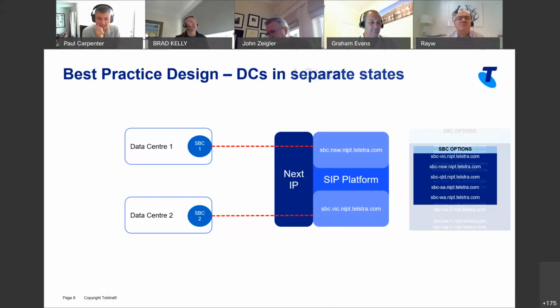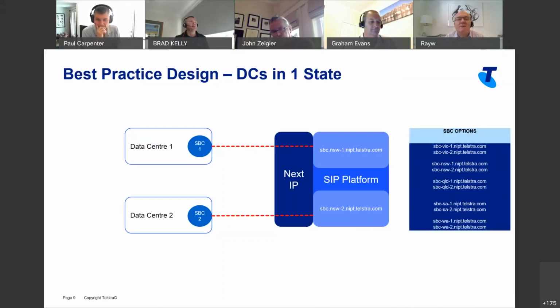If you have the situation on the next slide where both of your data centres are in the one state, then we want you to attach directly to the SBC pool in each exchange in each state. You can see here that the SBC address is SBC New South Wales-1 and SBC New South Wales-2. So if something happens with pool number 1, your other session border controller from the customer side is already registered to the platform. Calls will immediately flow down the alternate path, or continue to flow if you're doing load sharing. Whereas in the previous example, where you're connected to the higher level domain and both of your SBCs are connected to SBC1, there's going to be a period where you need to fail over, so the SBCs are going to need to re-fail across to SBC2, and you are going to lose traffic during that period of time.